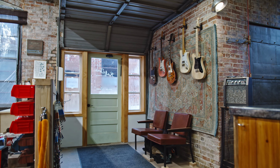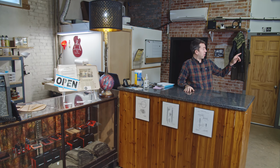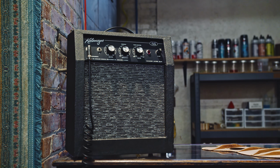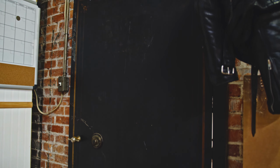This building was built about 100 years ago. When we moved in here, it was pretty bare bones. There wasn't a lot here. None of these walls were here. This is a big, wide open space. So we were able to build it to suit, which was great because guitar making, you need a good division of areas. You need a clean area, a dusty area, paint area. In this room here, we've got repair happening, and then we've turned the old vault into our buffing room.